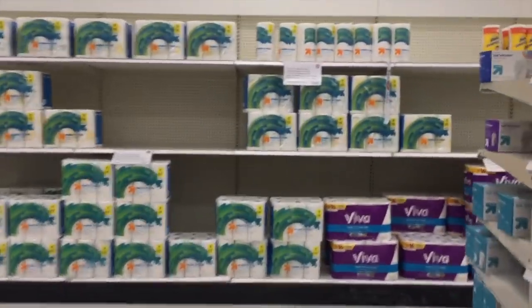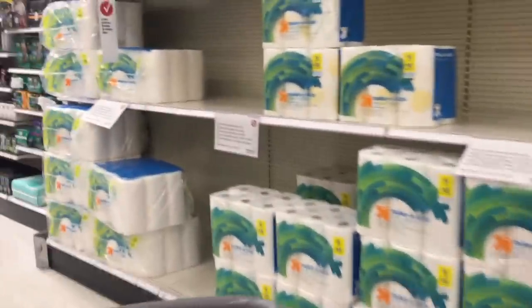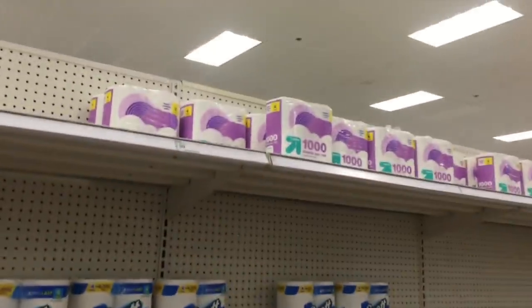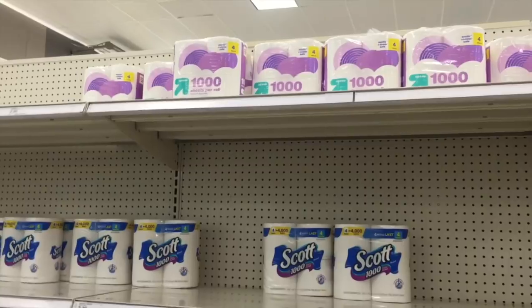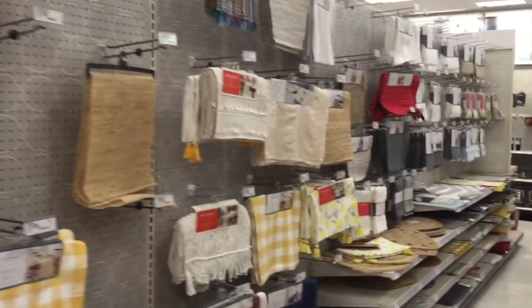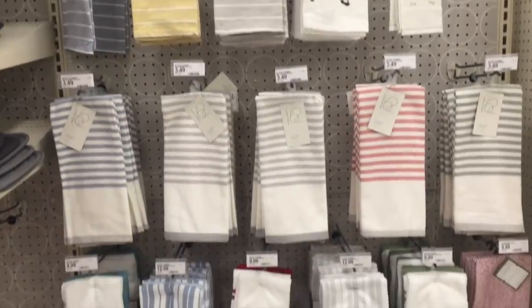This is paper towels. They also have a whole aisle of paper towels. Someone's shopping down it right now, but you can trust my word. And around the corner. Ooh, Scott for the win. Also Target brand up there. So if you're out, you can grab paper towel. Better than nothing. I have been obsessed with all things kitchen lately, so I'm currently looking for some organizing bins.